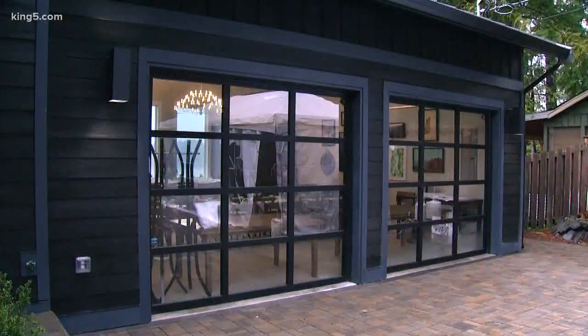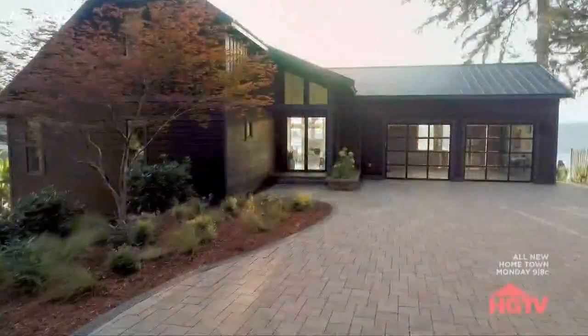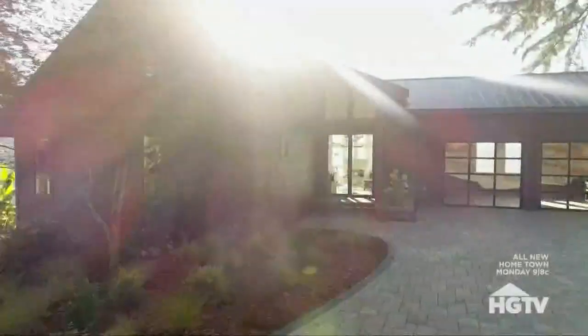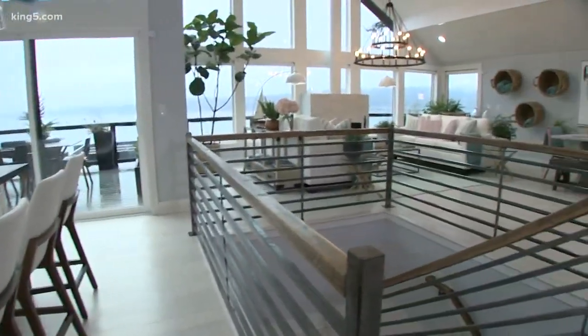Another detraction they eliminated were the garage doors that blocked the view. And I kept thinking, what an amazing experience it would be to get home from a hard day's work or from a lot of business travel and to pull up to your property and see through glass in your garage out to Henderson Bay. The views of the bay continue the second you walk in.